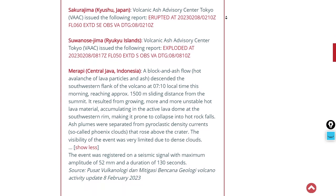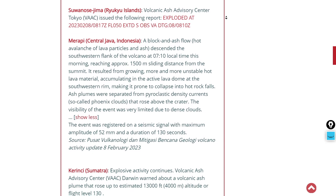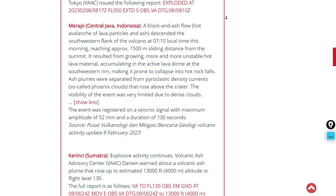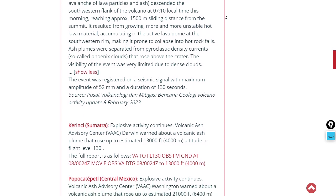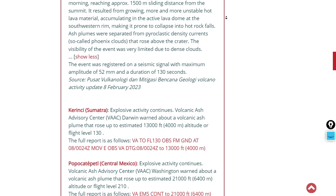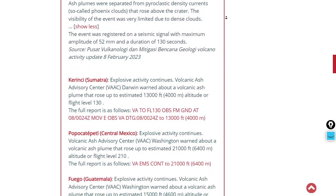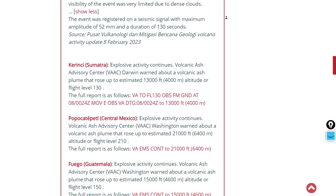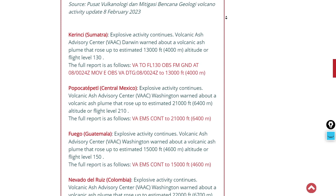And there's the rundown on Merapi, a blackened ash flow, which is a hot avalanche of lava particles and ash. Don't be in one of those. It makes for a bad day. Also, Kerinci now back on the list on the Isle of Sumatra. Kerinci exploding, flight level 130. Flight level 210 over central Mexico as a result of Popocatépetl explosive activity.